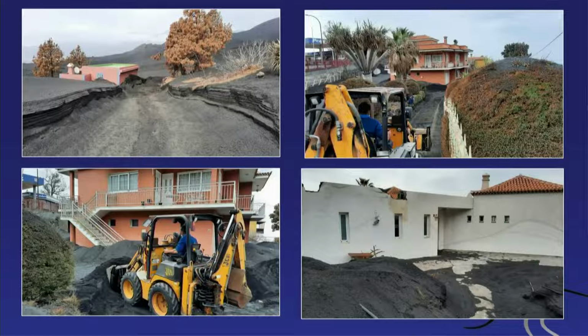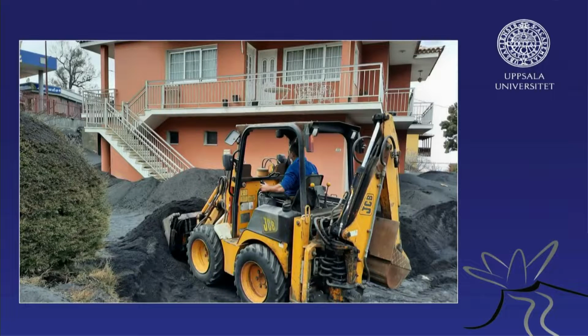Then depending on what kind of property you have, you use different types of vehicles to clean things out, from very large to very small. And the ash is then collected via, for example, little diggers like this.